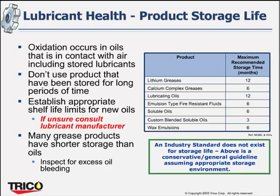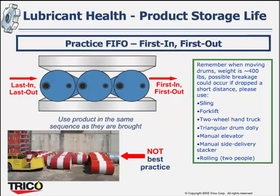All lubricants have a shelf life. If you are unsure what the shelf life is of your current lubricants, please consult your lubricant manufacturer. For your product storage life, you should practice a first in, first out rotation.